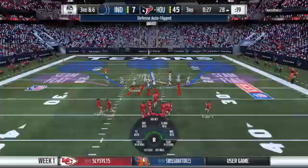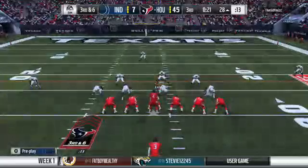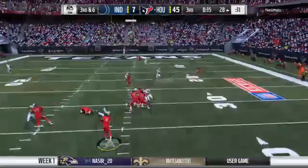The way things have gone in this one, the running game's been something of an afterthought, and that's not been too bad for them, has it? Yeah, the offensive returns have been good, but I guess we figured the ground game would be a bit more involved. Watson now on third down.